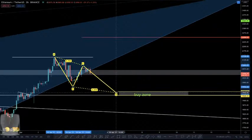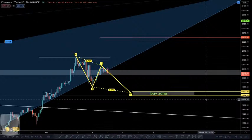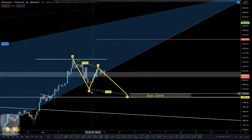So the 1272 now falls right here, right into our buy zone. This pocket on Ethereum is between 1930 basically and 1950. So again, looking back here, ideally we square up with this candle maybe here, right in the buy pocket again. So that is what we're looking for on Ethereum.